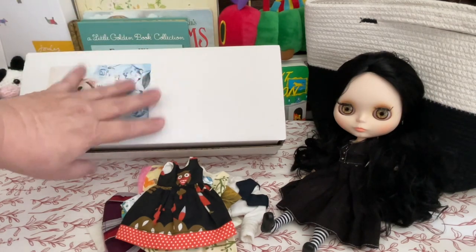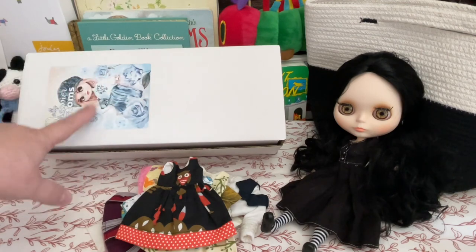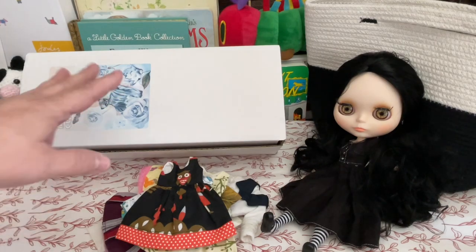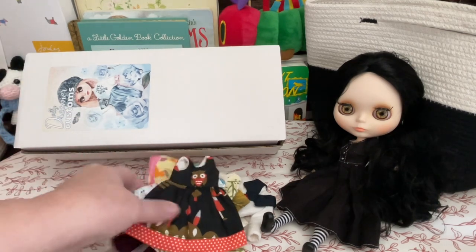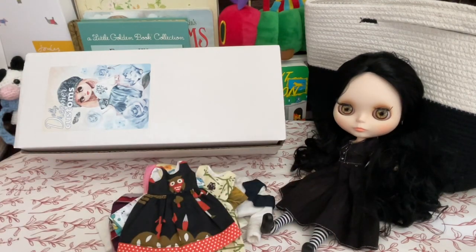My second Blythe is here. I'm so excited to see this one. This is the one that reminds me of my sisters so much, both of them. They both have had hairstyles similar to this in the past, and I just can't wait to see her. But I do have some clothes, and of course, I have Allie sitting over here.